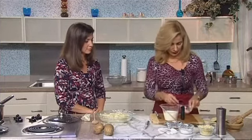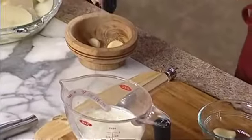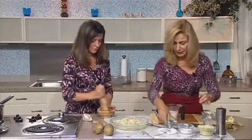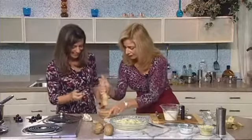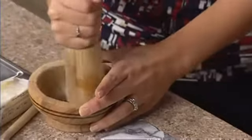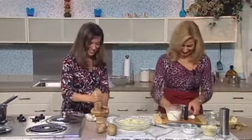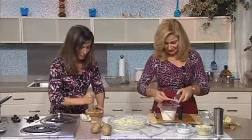And I'm going to crush 2 garlic cloves with a little salt. Would you do it for me? Sure. Here it is for you. I have never used one of these before. Do you know how you do it? You just smash. I get to take out frustration. Oh, there we go. See, cooking's good for something. It's a great anger release. I think we're pretty well smashed.